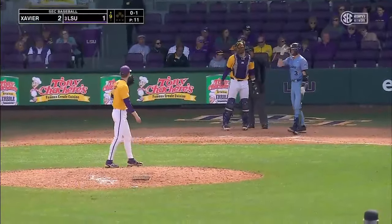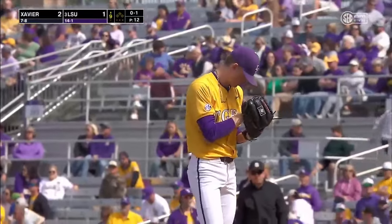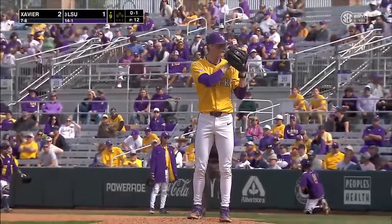He batted for Bingham. And he stays in left field.